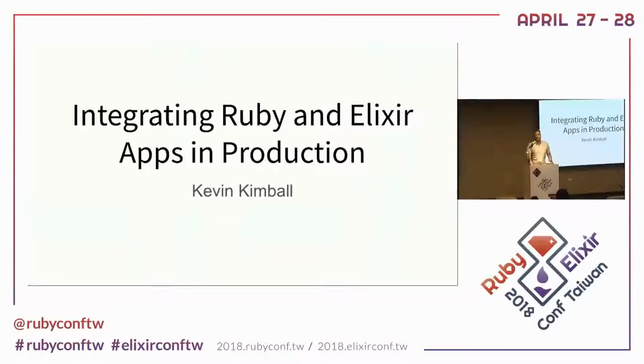So today I'm going to give a talk about some of my experiences integrating Ruby and Elixir apps in production at my company, which is called Tote. By way of introduction, I'm primarily a Rubyist. Most of my experience with Elixir is from reading it in our code base, but not actually working on it. And the goal here is to give some specific examples of how we've integrated our application.